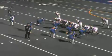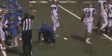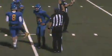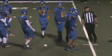Let's see what happens, Austin. Another quick handoff. It's just what I expect to see in this Vikings offense. They continue to quickly hand off the ball, just going to keep chewing up this clock as there's less than 3 minutes remaining now here in the 4th quarter. Try to get out of this game and hope for no more injuries.